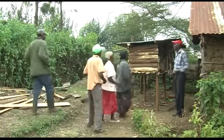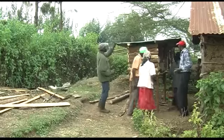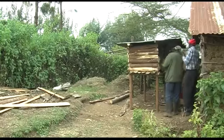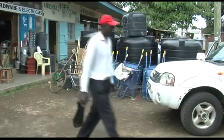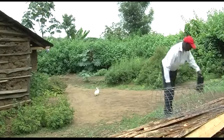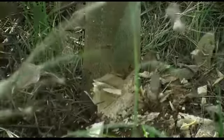Mike and his neighbor in the village of Kikapu in Kenya will show us how to build a rabbit house using simple materials. Mike bought wire mesh from the local hardware shop and wood offcuts from the timber yard. Other materials he uses are available from his own farm.